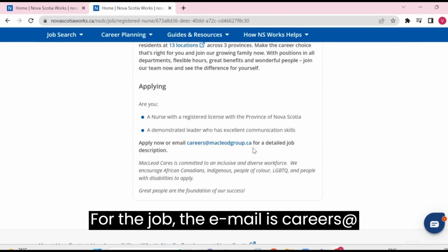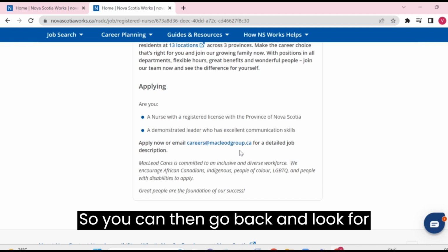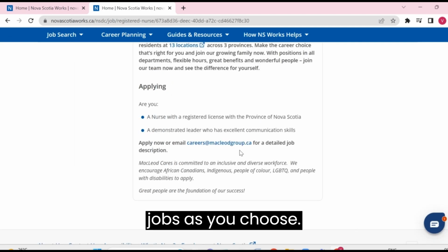For the job, the email is careers@mcleodgroup.ca. So, you can then go back and look for another job on the site, and do the same thing. You can apply for as many jobs as you choose.